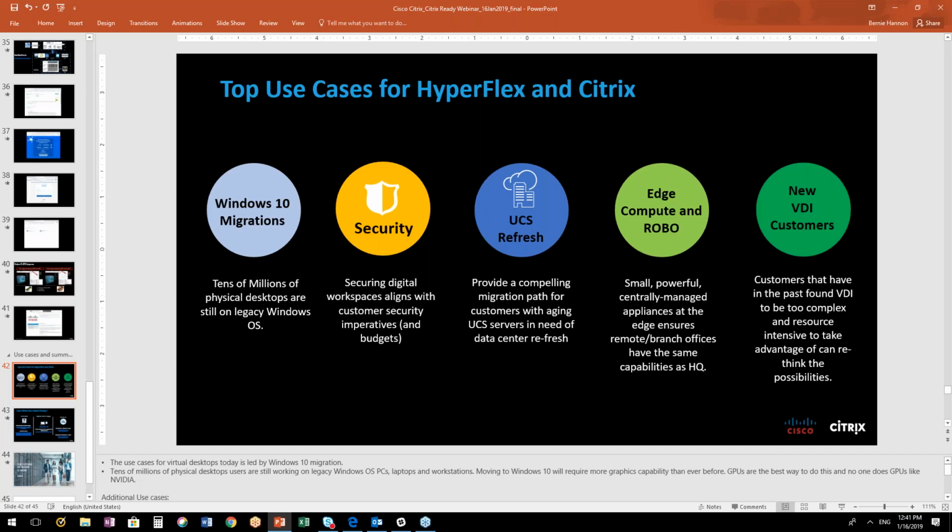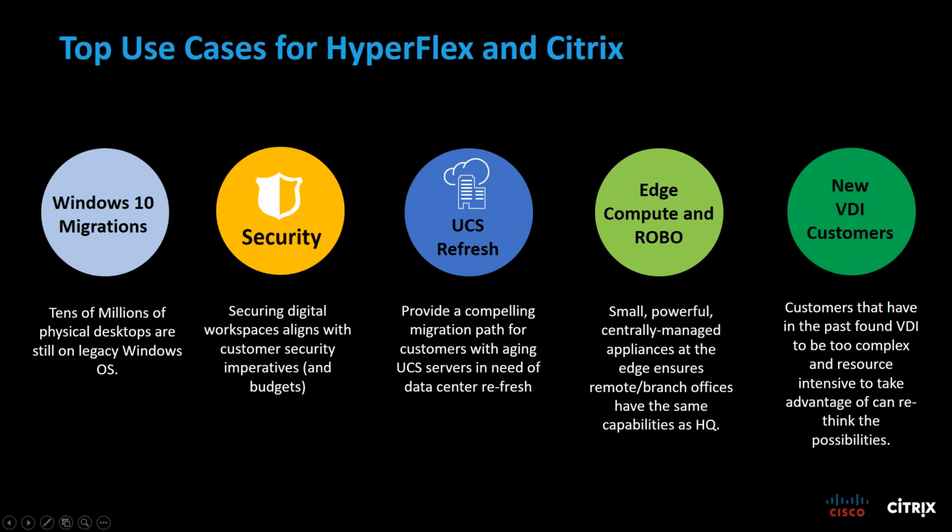All right, folks. So let's just take a moment now to wrap things up by talking a little bit about some of the common use cases for HyperFlex with Citrix. The use cases for virtual desktops today are led primarily by Windows 10 migration. Tens of millions of physical desktop users are still working on legacy Windows OS PCs, laptops, and workstations. Moving to Windows 10 will require more graphics capability than ever before. And GPUs are the best way to do this. And as we've already pointed out, no one does GPUs like NVIDIA.